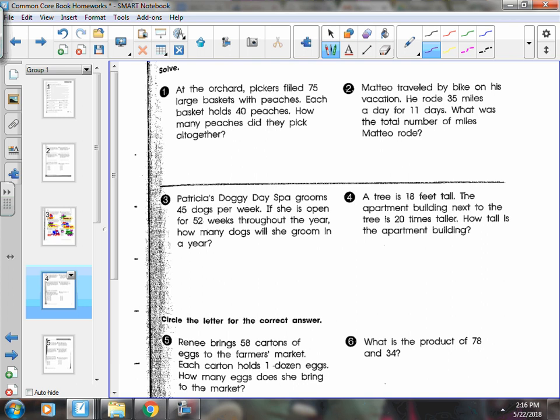At the orchard, pickers filled 75 large baskets with peaches. Each basket holds 40 peaches. How many peaches did they pick all together? So 75 large baskets with 40 peaches in each. You could do 40 plus 40 plus 40 plus 40 plus 40 plus 40 plus 40, 75 times, or 75 times 40.